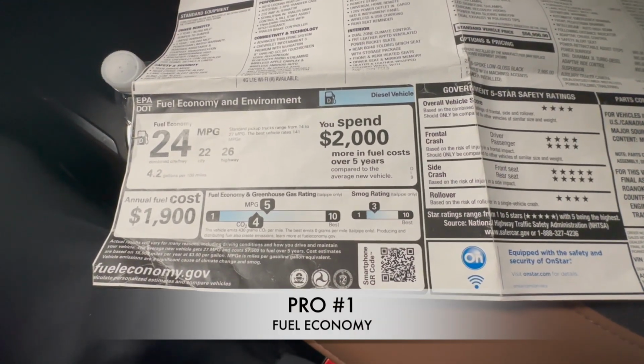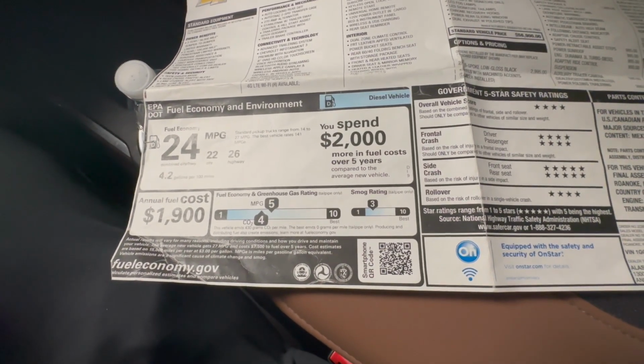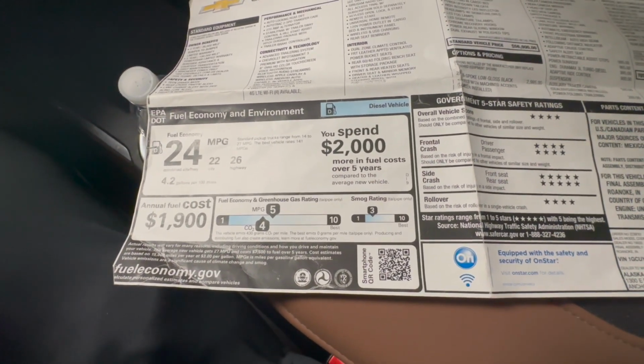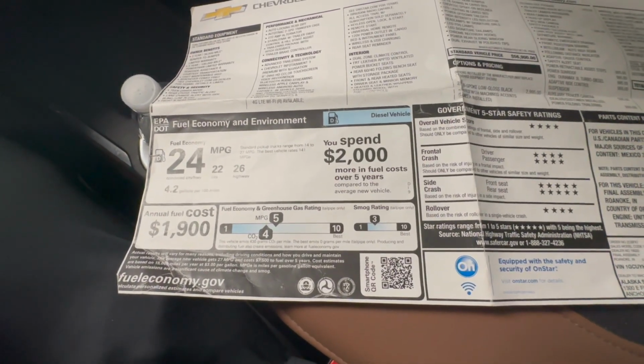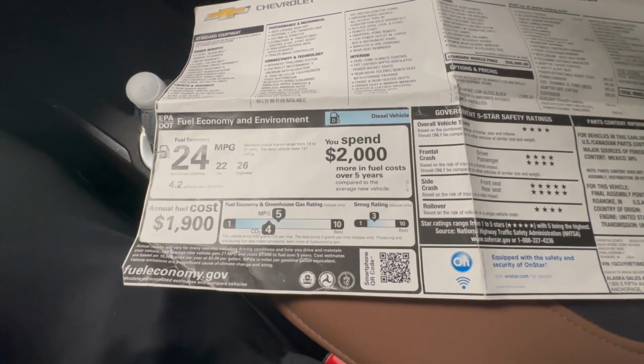So for the first pro, if you haven't guessed it already, is going to be the fuel economy. Like I covered earlier, the city's going to be 22, highway's 26 with an average of 24 miles per gallon. I've actually gotten better numbers than this, just being lighter on the foot. But this is significantly higher than its gas counterparts.